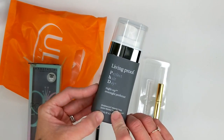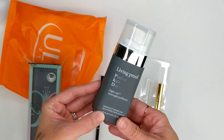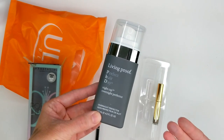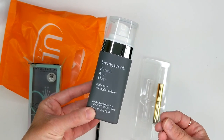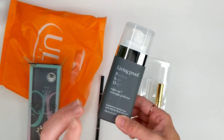So I use this after I blow dry. That's how I started using it, even more than as an overnight treatment. I think it does a really good job instead of using a shine serum. Those tend to weigh my hair down. My hair is really fine, so anything that's a little more greasy and oily can weigh my hair down quite a bit, but this doesn't do that, so that's why I love this so much.